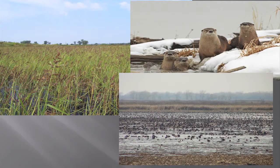All right. Now, I've been talking a little bit about it. We've got some millet up here. We've got a lot of wildlife that need to use these units. Ducks, and we've actually got a lot of otters in the area now, too. So a little rough on fishing, but they're a cool critter to take pictures of.